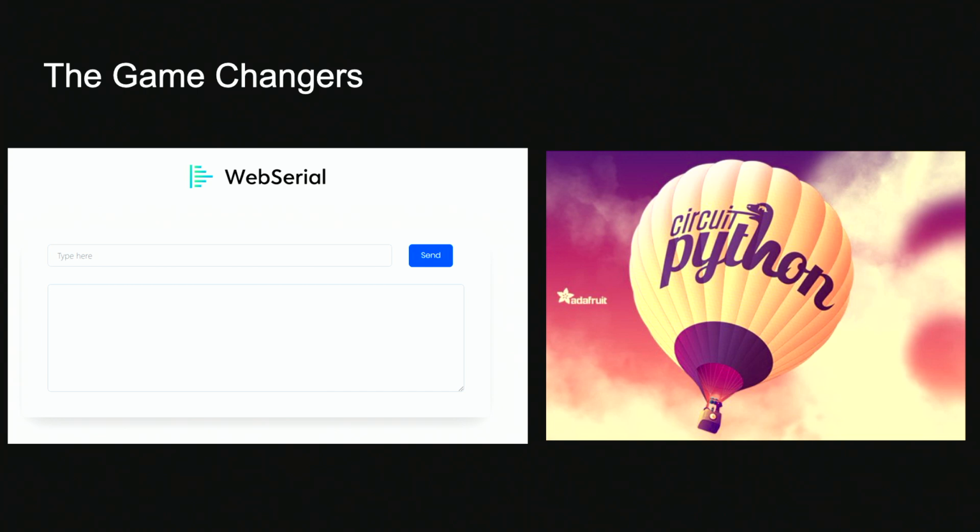So we had a couple game changers that brought me back to using microcontrollers to teach people. One of them was web serial. Web serial means that I don't need to care about whether you use Arch Linux or Windows or Mac OS. You can open a Chrome-based browser and connect to your microcontroller, you can flash it, and you can take care of basically the first 3 assumptions we had with the Arduino one all in a web browser.